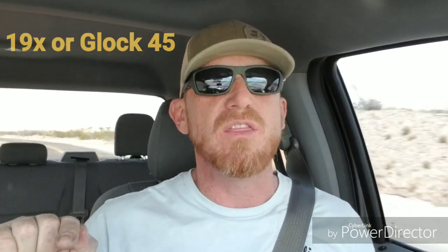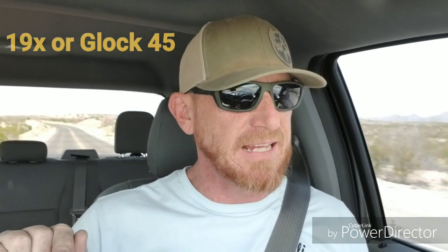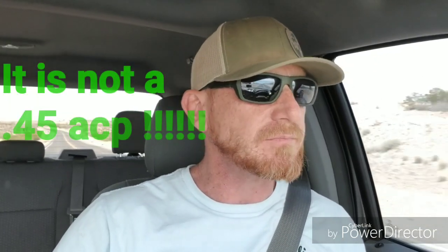I've been trying to make up my mind what type of pistol I'm going to get first. Then, from what pistol, I decided I was definitely going to choose between a 19X Glock or the new 45 Glock. The Glock 45 is actually a 9mm, right? The 45 stands for the patent number, apparently.